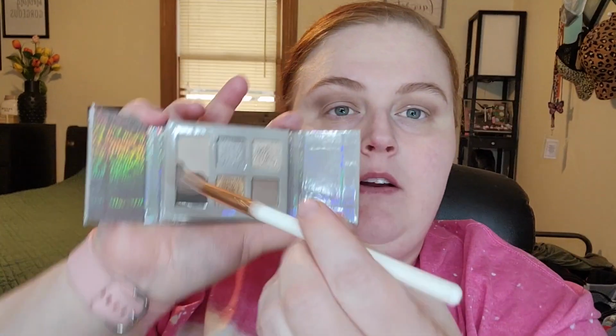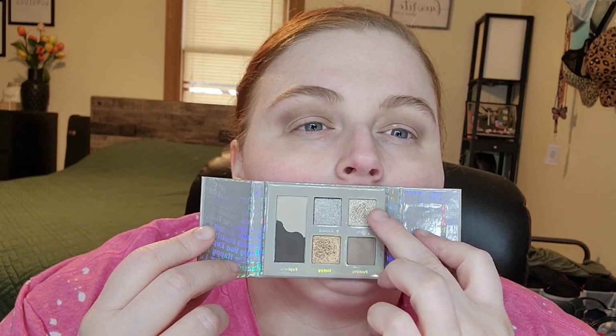So now what I'm going to do is take a little bit of this lighter shade and just blend right above that shade we just did. And then I'm going to take this shade all over the lid. I'm going to try it on a flat brush and spray it, see if we get anything extra out of this. Not really. Finish on the finger.